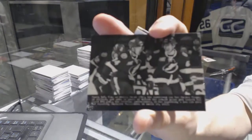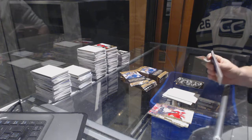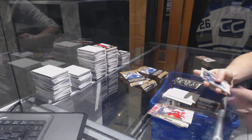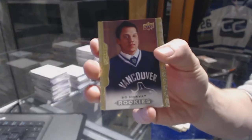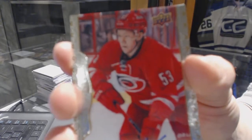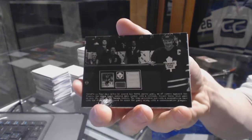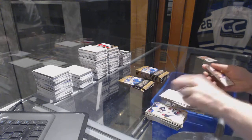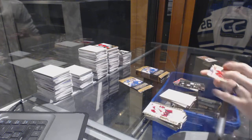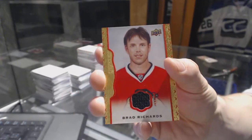And a wire photo for the Tampa Bay Lightning, Ondrej Palat. We got a rookie for the Vancouver Canucks, Bo Horvat. And a base autograph for the Carolina Hurricanes, Jeff Skinner. We've got a wire photo for the Toronto Maple Leafs, Mats Sundin. Rookie for the Washington Capitals, Evgeny Kuznetsov. We got a red frame jersey numbered 2 of 85 for the Chicago Blackhawks, Brad Richards.